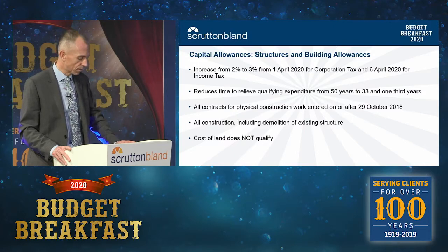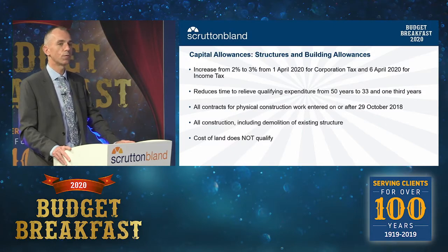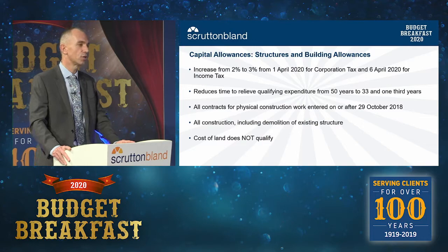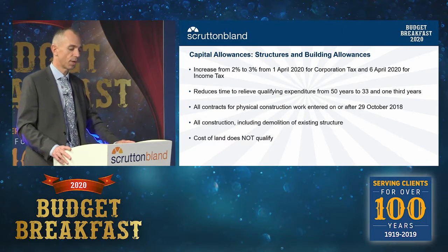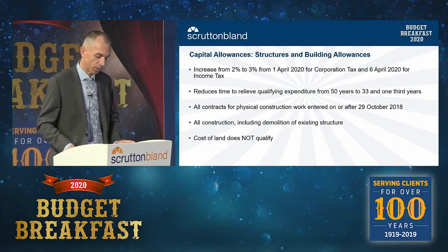One key point about this is that the cost of land doesn't qualify, but all construction and demolition costs do indeed qualify, and if you come to sell a building that qualified, there is no balancing charge on the sale. You merely pass your unused allowances to the purchaser of the building for writing down a tax relief over the remaining period, over the tax period.